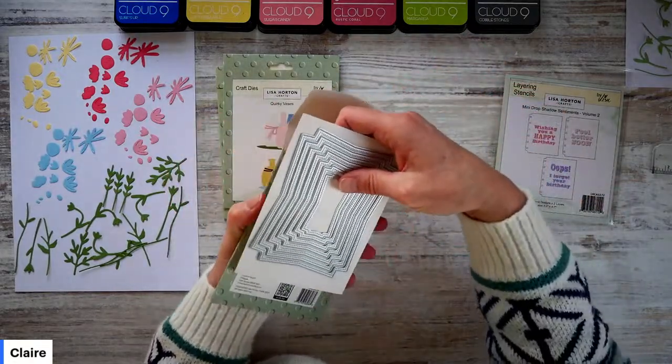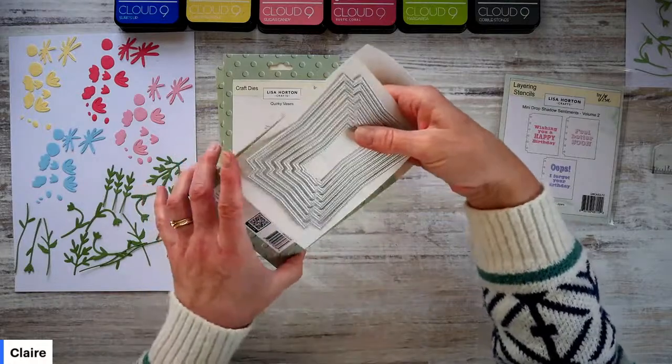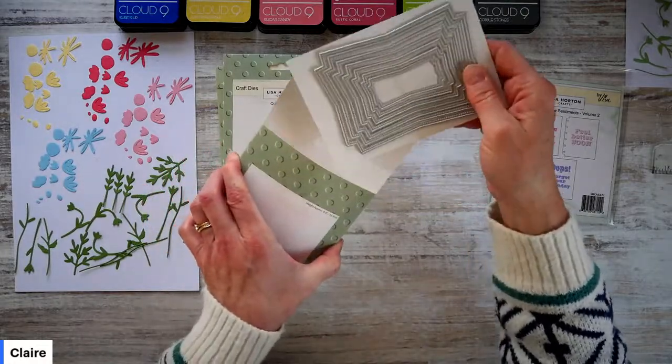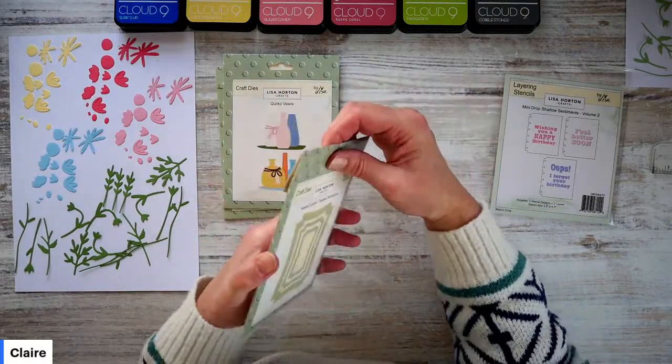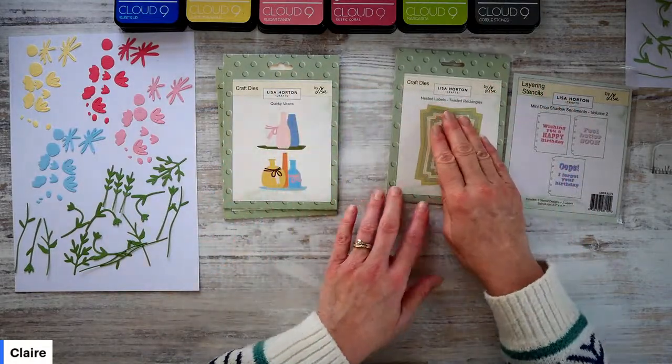If that makes sense to you. That's what I look at when I look at nesting dies. If it's too much of a peculiar size, my brain gets a little bit stuck and I don't always know what to do with it. So that's a really useful size.